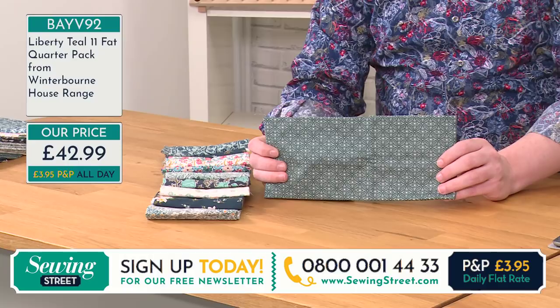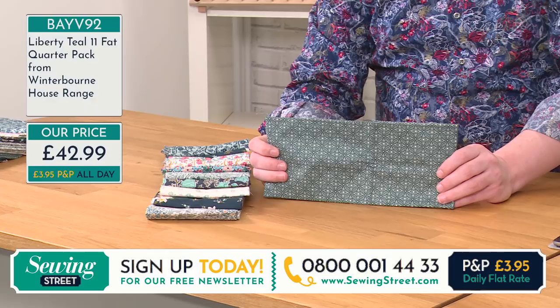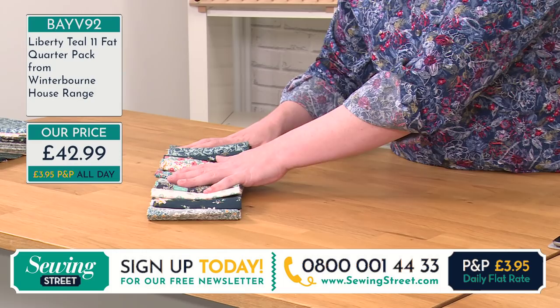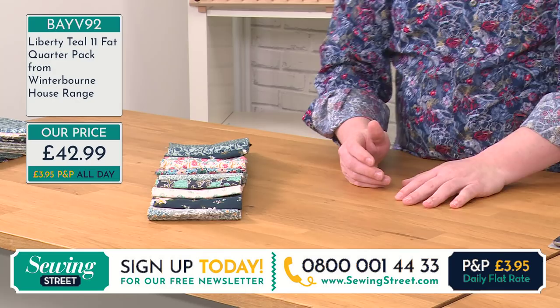Make sure you have a little look on the website. This one is called the teal range. The one before, I think that was called the grey, was it? The naturals or greys. Tom is doing a brilliant job there, bless him. Joe, this is the problem. I called him Tom once by mistake and now I keep calling him Tom. I'm so sorry.